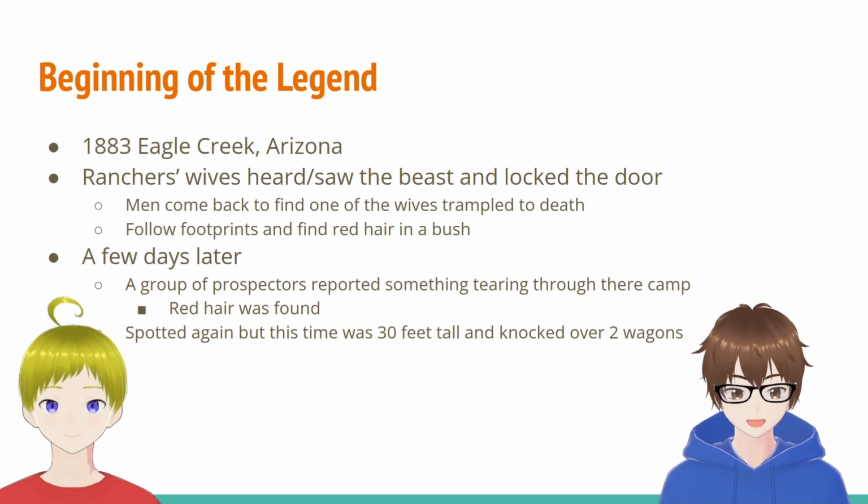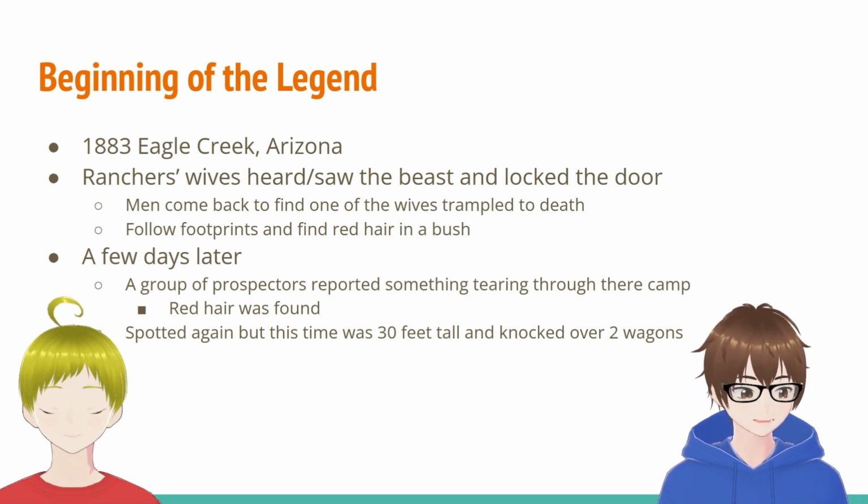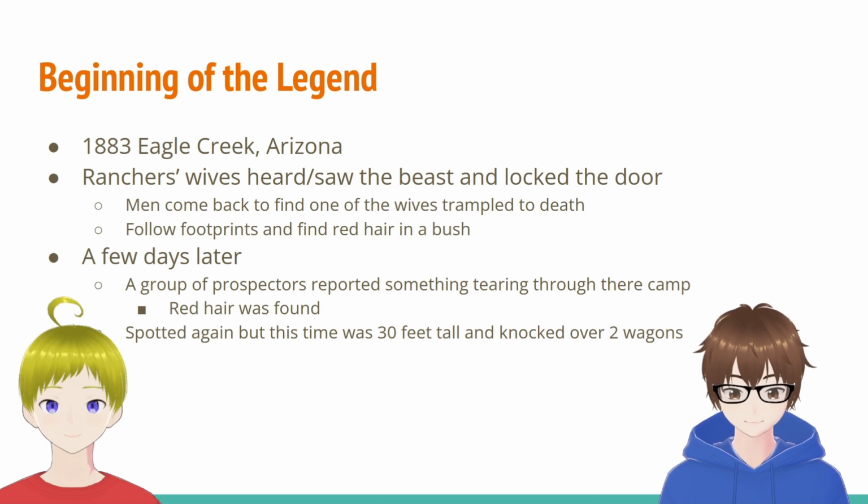But this time, I don't believe this one at all. They said that it was 30 feet tall and it knocked over two wagons. People are known to exaggerate size when they're panicked. That's true, and camels can go from like 6 to 8 feet tall. They can go pretty tall. So especially if you were kind of shorter, you could be like, oh, that was a giant. And I saw camels up close, so I do believe they could knock over two wagons. Yeah, I think that's believable. The knocking over two wagons is wholly believable when you see these camels up close, but it being 30 feet tall, more than likely an exaggeration.